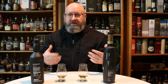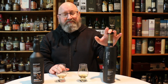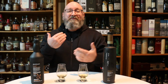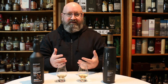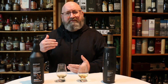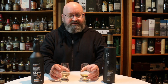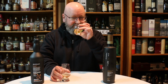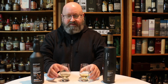in terms of the intensity of the smoke and the peat, very, very similar, which is surprising given that the ppm on the Octomore is much higher. But, of course, as I already said, the ppm after aging really counts as to the intensity of the peat. What it is before it even goes into the still can be radically changed along the distillation and aging process. Perhaps the AnCnoc is a little bit more ashy, and there is perhaps a slightly more briny note in the Octomore 8.1.